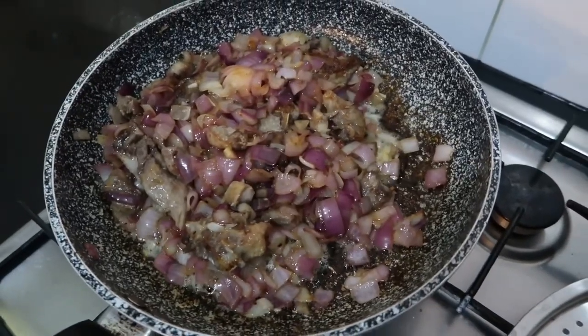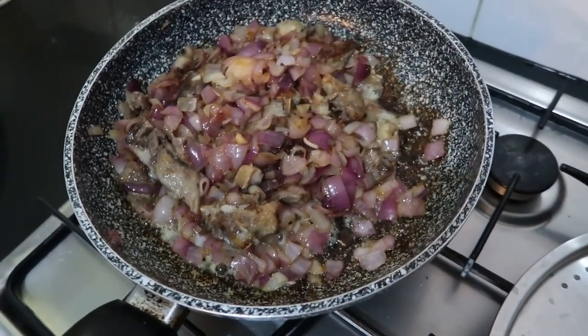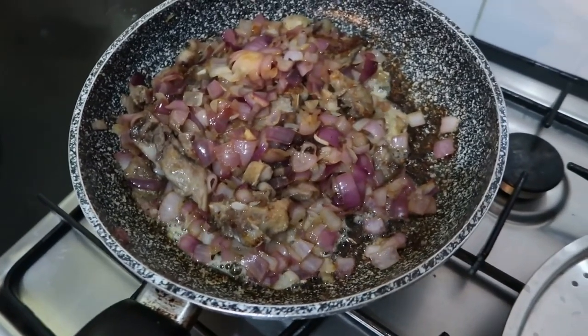So this is the finished result of that meat, and I can tell, oh my gosh, this is so good.